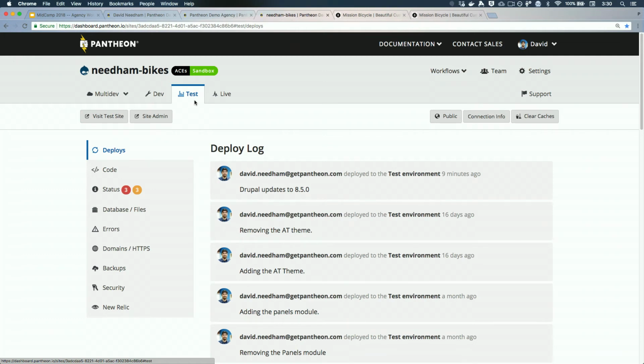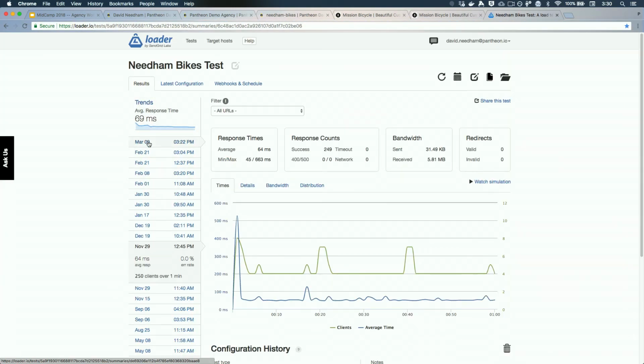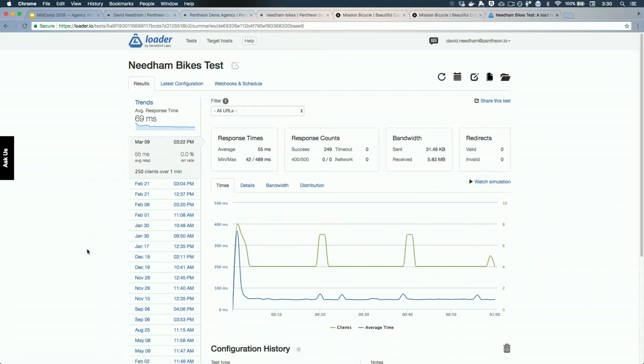So I actually set up some automated tests in the test environment. It's set up with Quicksilver so that every time I deploy to test, it automatically goes out to a third-party load testing website. It hits the test environment with a bunch of traffic, and it will tell me how it responds to that traffic. So if I open up, it's a website called loader.io. I can see here on March 9th at 3:22 p.m. there's a test run. That was probably when the deploy completed.